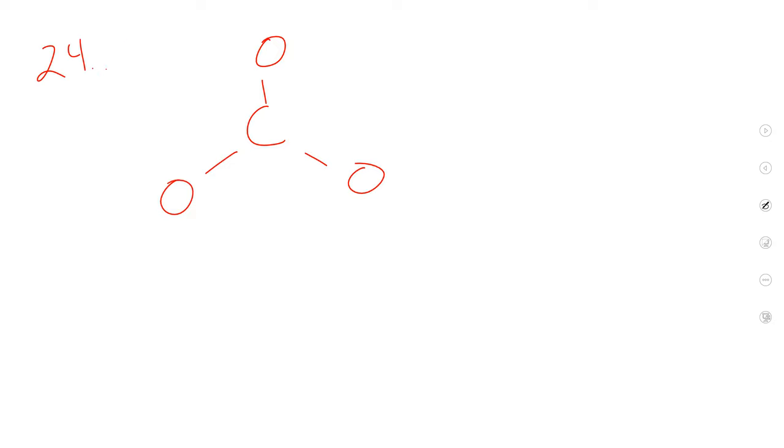So we had 24 electrons. Now we're down to 18 electrons left. Each oxygen still needs 6, right? 1, 2, 3, 4, 5, 6. That used all 18. So now we're out of electrons. Oxygens are all satisfied, but carbon needs one additional pair. So what do we do when we run out of electrons? Make a double bond.